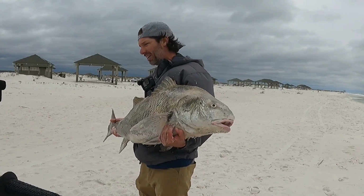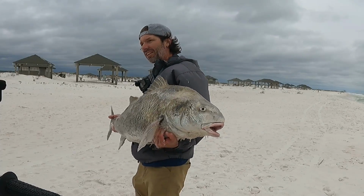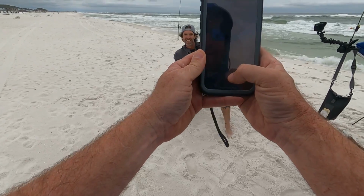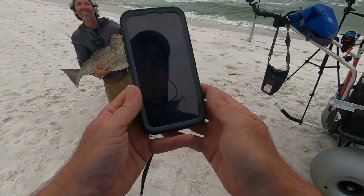A thunder weighs 50 pounds. This thing, I swear, guys, is pushing a thunder. Oh, let me take 10 more. Do one sideways. Okay.